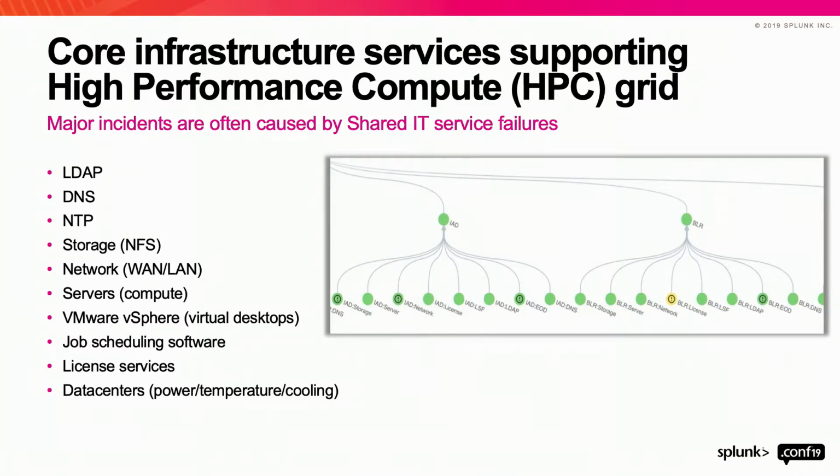With ITSI, we wanted to be able to understand when there was an outage or a degradation in service, what was the impact? And we're able to do that very quickly. We broke it down by two methods. Here we have the tree view by site. So we're able to determine, hey, if storage is slow, is it one particular site or all sites? In addition, we're able to break it down by the technologies that support the grid.